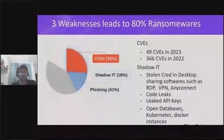Apart from that, 60% of the cases are because of shadow IT, which means assets which are probably not in the asset inventory, but are left open for the attackers on the public internet.